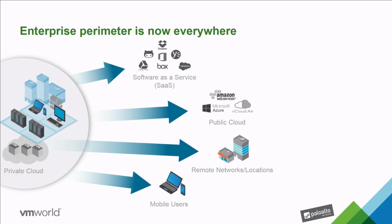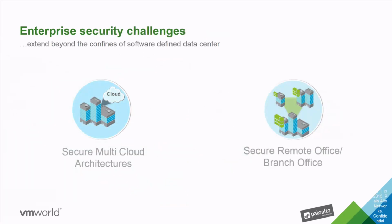Now, it's a big news which has been coming out since its launch at VMworld US. You have remote locations, you have mobile users. Now, you want to make sure that your security posture is consistent across all this environment. And that's exactly where these two uses are coming to the fore. These are the two common use cases which we are hearing from a large number of customers today.